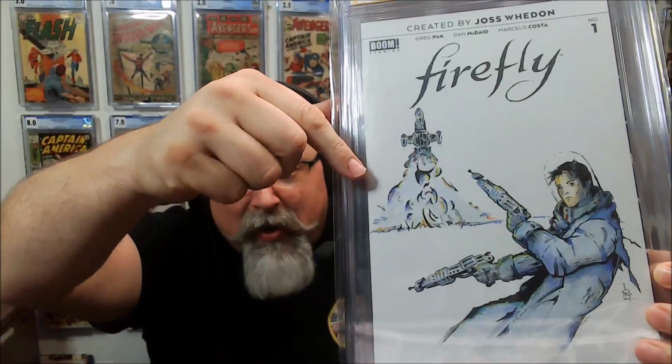He took Mal Reynolds and he put him in a bubble helmet with that trench coat, and then you got Serenity taking off like a rocket ship as opposed to its standard process. So kind of a cool cover. I dig that. Thank you, Austin.